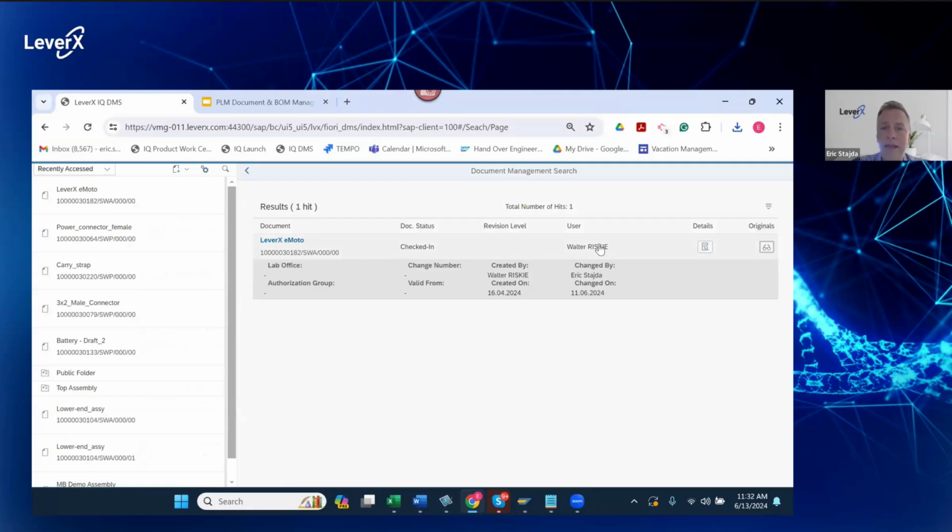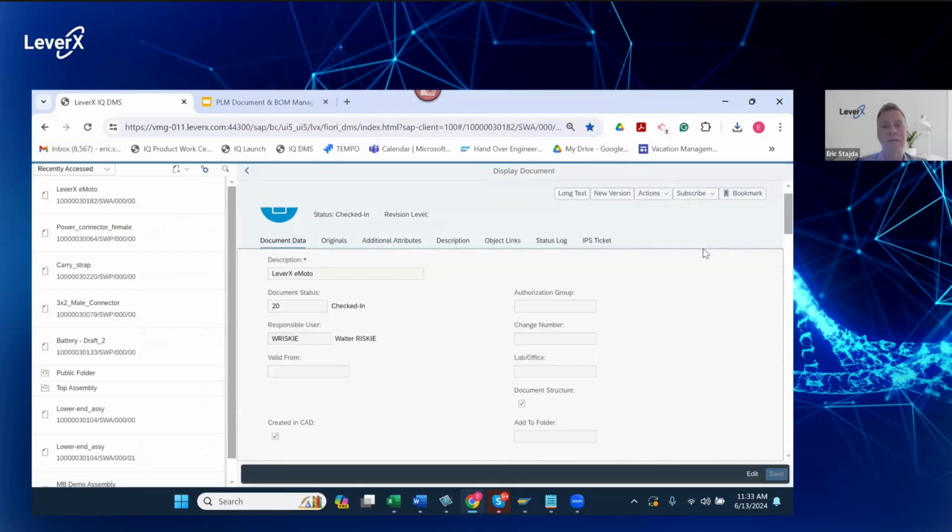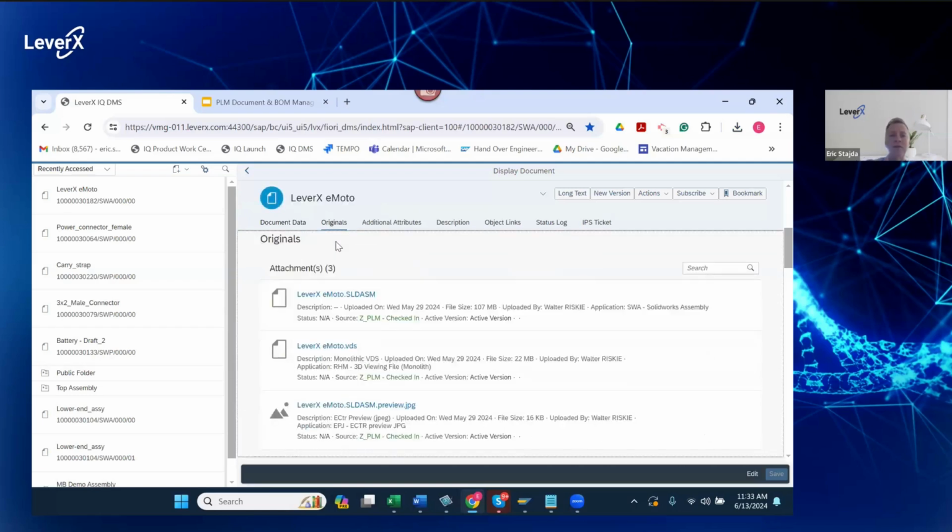Okay. Going into the document, I could then look at the details. So maybe, as a user, I might just want to view the originals, but I can go into the details here. And this will take me to the, let's call it the larger document information record for this. So I can see some basic data, like this is the LeverX eMoto. It's in a checked in state. Here's the responsible user and some other basic information. I can also see here all the originals. These are the files that are attached to this document information record. So I can again see these are my SolidWorks assembly, my 3D lightweight models, and my preview JPEG.